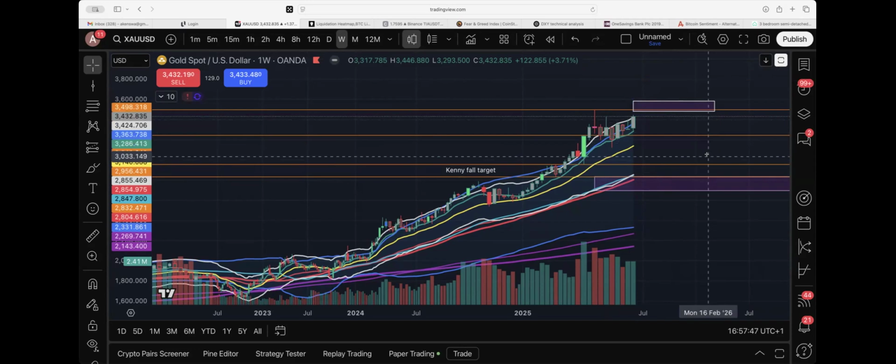So somewhere there, and I probably will take a few shots here at the top. I may open some shots at the top here and then put a stop loss on it in the event that my trade is wrong.